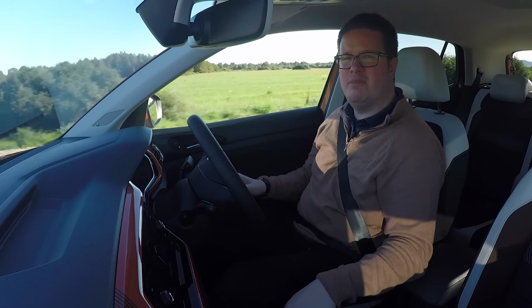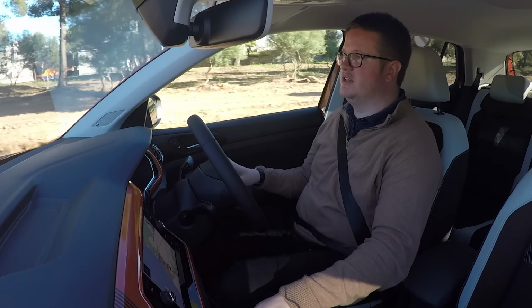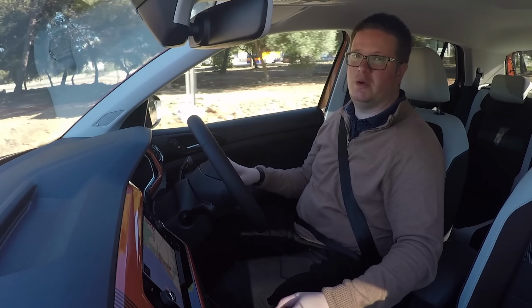Do people care about hard mouldings? I don't know. They're far from inoffensive. I mean, they're what cars at this price tend to have. We just expect better from Volkswagen, and maybe we shouldn't.